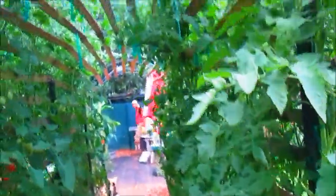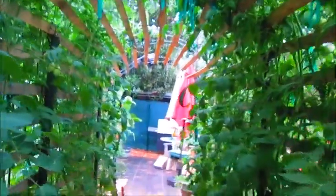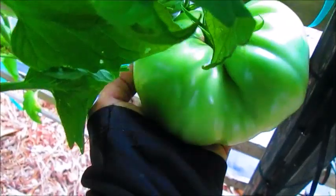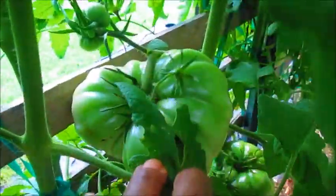They grew up and over the trellis, and when you walk inside, look, guys, all my tomatoes. Look how big this tomato is. It's huge, so heavy. And I have more large tomatoes. So that's from that side.